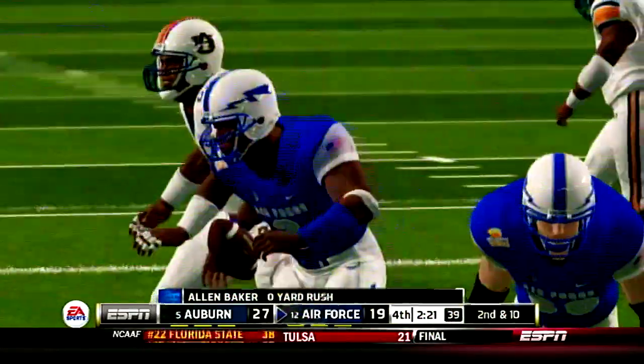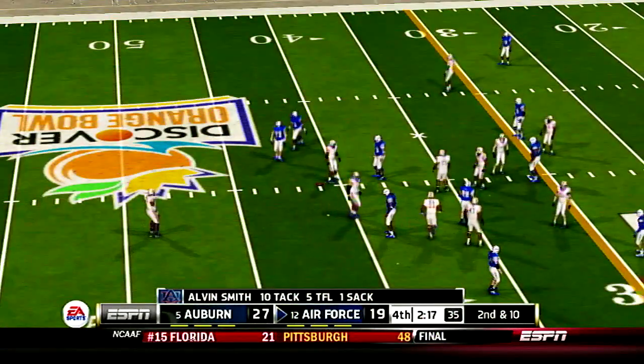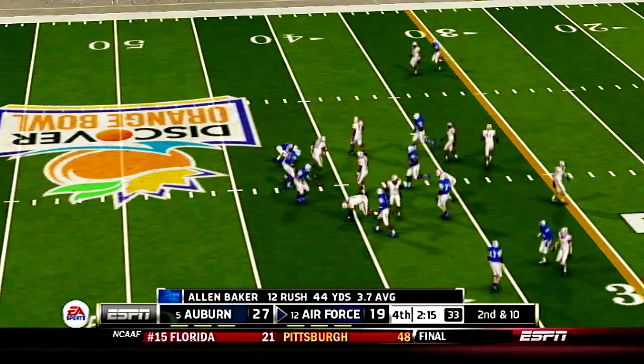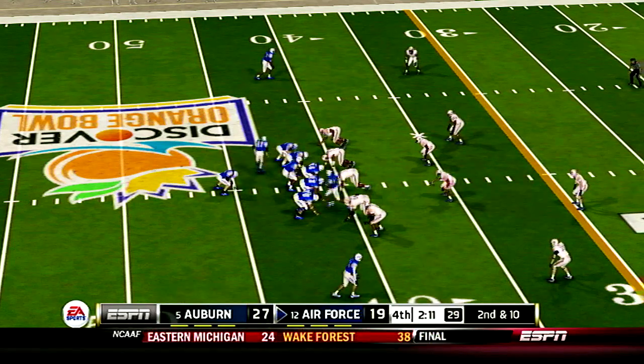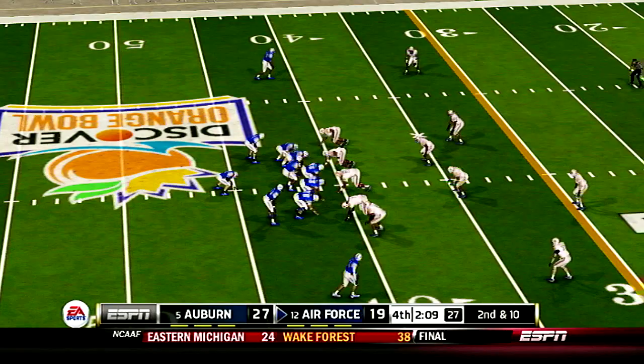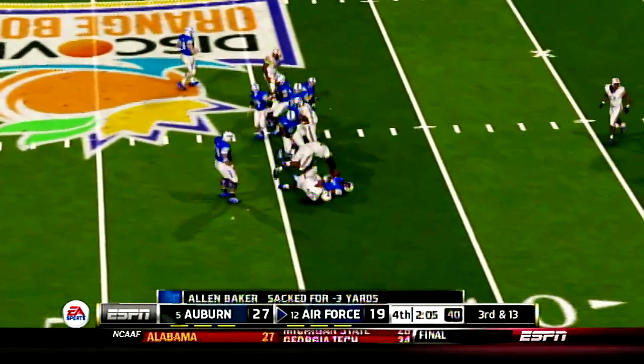They'll bring him down for a loss on the play. Just nowhere for the ball carrier to go as the linebacker met him in the backfield. Boy, what great play recognition by this linebacker. He saw the run was coming, and he just shot through the gap and made a great tackle. He's going to try and scramble, and they got him.